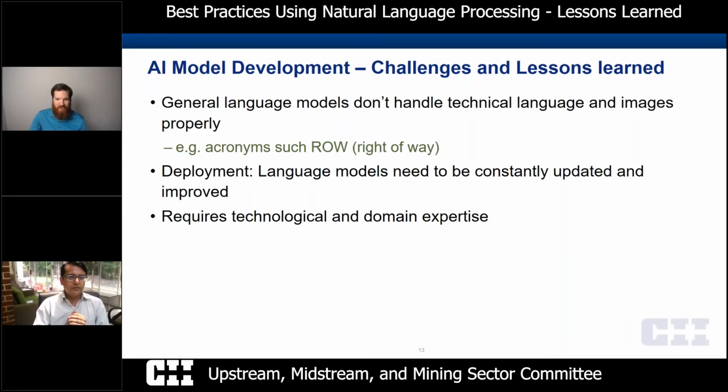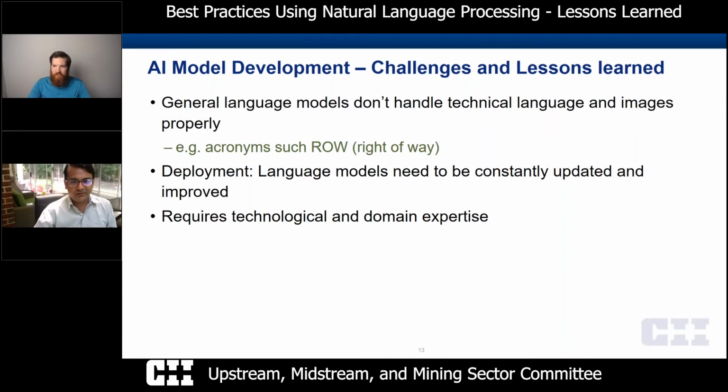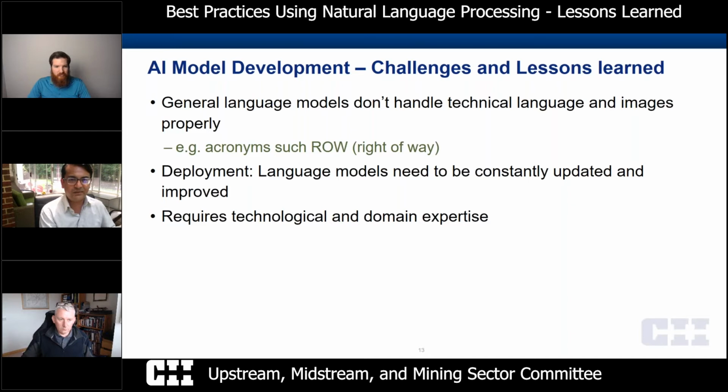So some of the challenges that we started running into immediately is that general language models can't handle technical language, right? In construction, there is a very specific vocabulary. Colin mentioned acronyms. They're all over the place. For a computer scientist, to look at some of the feasibility study documents is sort of interesting, right?